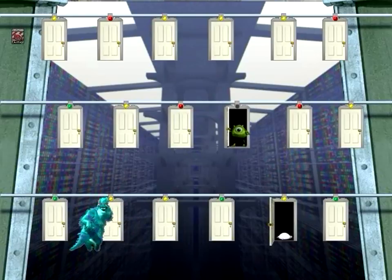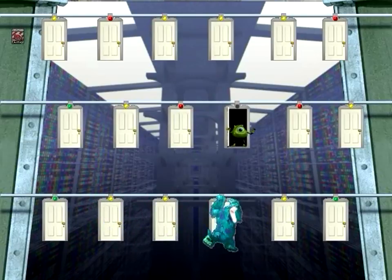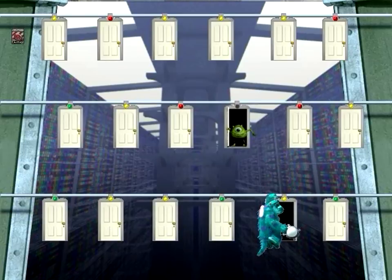Psst, kid, if Sully gets a sock on him, don't panic. Just get him to a blow-up bubble. They're in the doors on the bottom row.